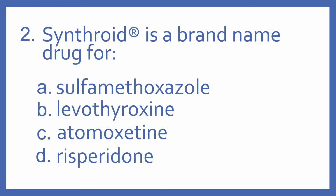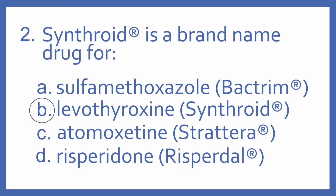Number 2. Synthroid is a brand name drug for A. Sulfamethoxazole, B. Levothyroxine, C. Atomoxetine, or D. Risperidone. The answer is B, levothyroxine. Synthroid is a brand name for levothyroxine. Sulfamethoxazole is part of the generic name of Bactrim. Atomoxetine is the generic for Strattera. And risperidone is the generic for Risperdal.